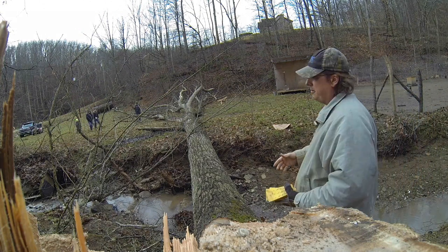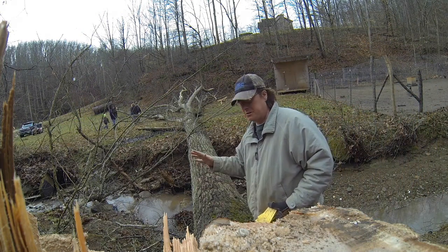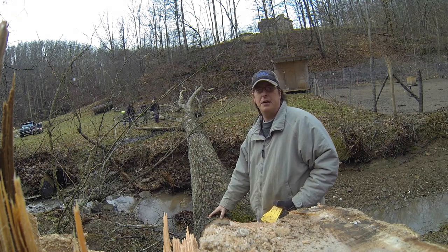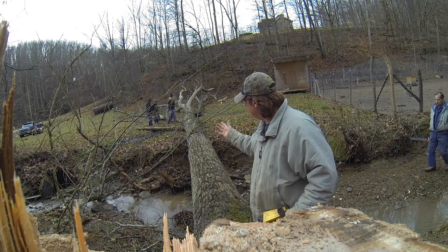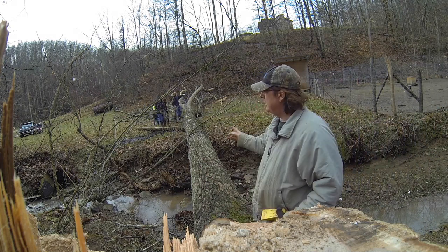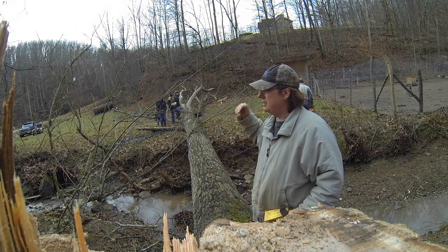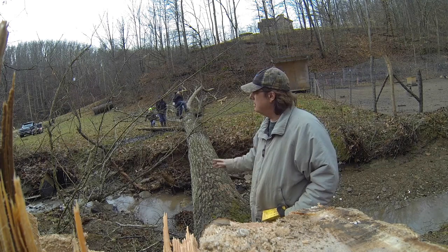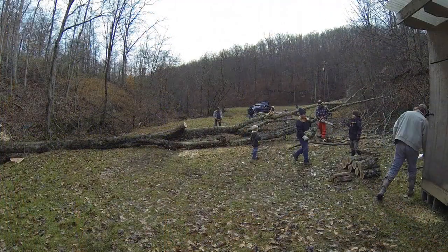Well, so in summary, what we're going to do is cut this up. A lot of this is going to go to the mill and obviously produce some gorgeous red oak for hopefully woodworking, barn wood, whatever we've got. That's a ton of wood laying there. The rest, of course, will be used for firewood. And like I said, we're going to put this fence line in here, and we didn't want to cordon off this tree and not be able to use it once we had the fence in. So we're just trying to be proactive in how we prepare our pasture.